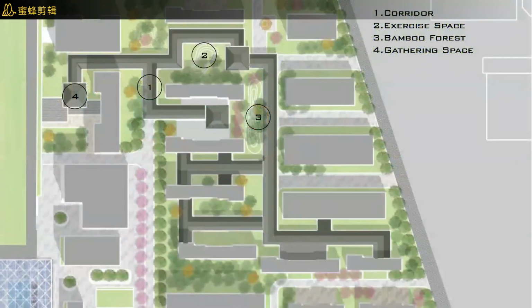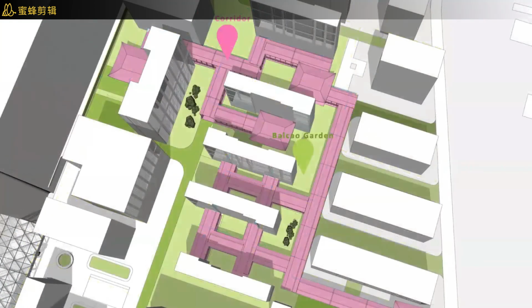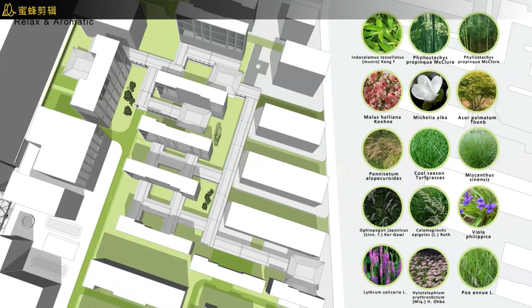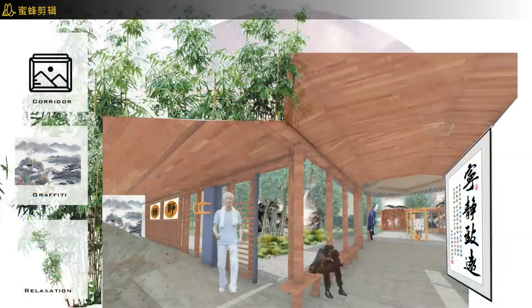The third part is the dormitory, which also has barrier-free passage and walking trails. The selection of plants is mainly based on bamboo that echoes the traditional Chinese gardens. At the same time, various forms of hollow paintings are used on both sides of the corridor to replace the pillars as support. With a combination of hollow paintings and glass, doctors do not need to worry about safety in rain or snow. Some parts are combined with exercise equipment, and the doctors can take a simple relax on the way to and from work.